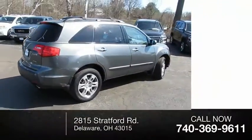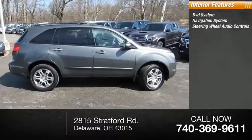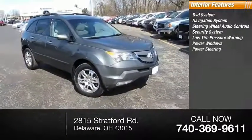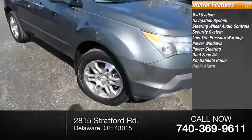Inside you'll find DVD system, navigation system, steering wheel audio controls, security system, low tire pressure warning, power windows, power steering, dual zone AC, XM satellite radio, panic alarm.